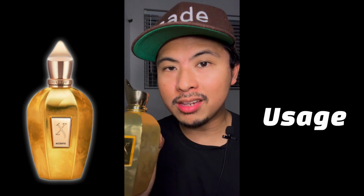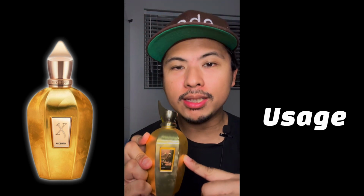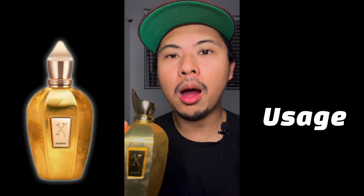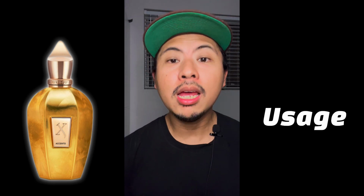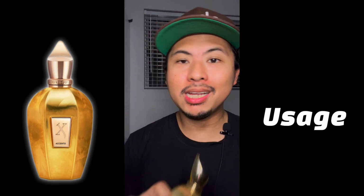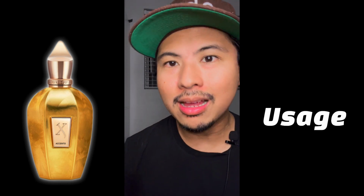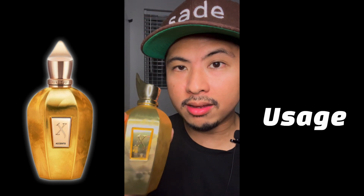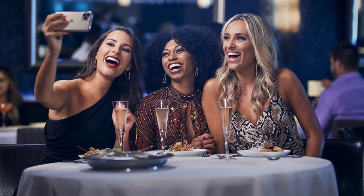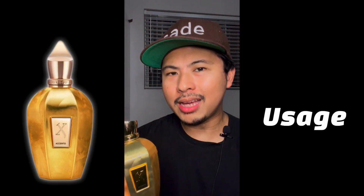Usage wise, guys, I've said it before and I'll say this again. This fragrance right here is elegance in a bottle, guys. Okay, elegance in a bottle. And with that being said, this fragrance to me is not your casual grabber. It is not your wear whenever you want. I really think that this fragrance is reserved for more special occasions, guys. Okay, whether you're going to an upscale restaurant, upscale event with some VIPs, something like that, guys, where you actually are going to dress up. You're gonna bring out your guns, your best outfit, you know, and basically this will top it off.